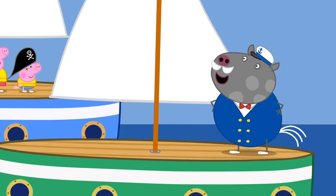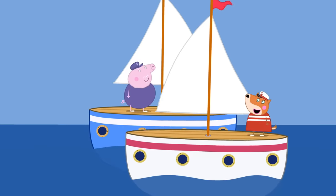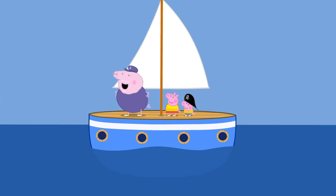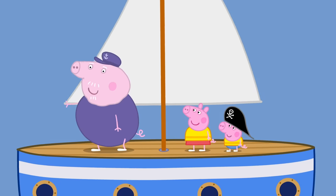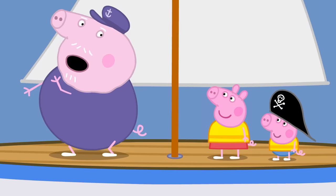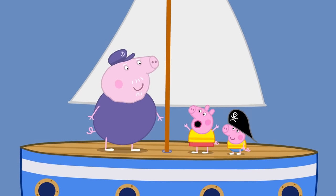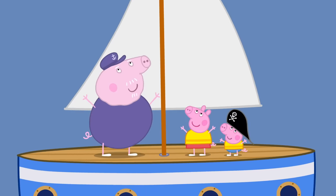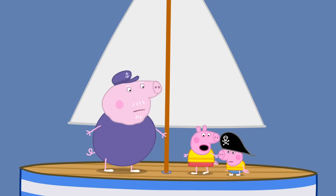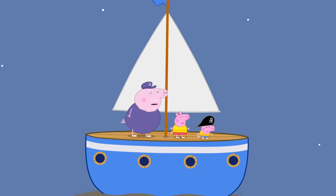Ahoy there, Grandpa Pig. Time to head back if you don't want to miss the tide. If you leave it too late, you'll get stuck in the mud. Ha ha! Right you are. Goodbye. I don't listen to them. I know more about the tides than they ever will. The boat bobs up, the boat bobs down. Oh, we've stopped bobbing. Ah, the tide seems to have gone out.